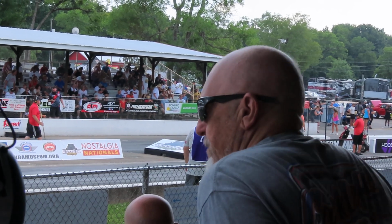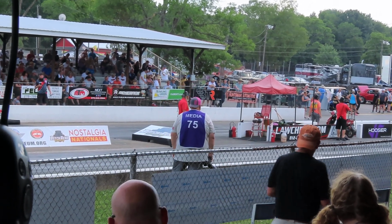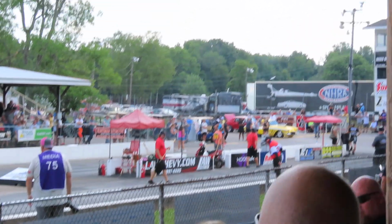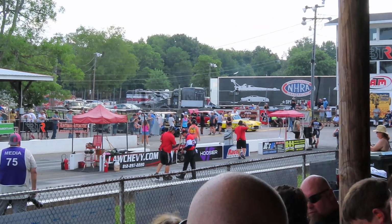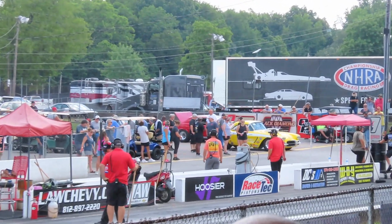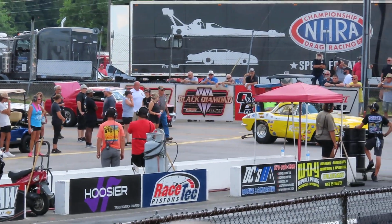So we do need pro gas. Pro gas in the staging lane. Pro gas, you should be on the way. Modified production is on the racetrack. We will run the pro gas category, have our invocation and anthem, and then have the first round of eliminations. And top fuel, 20 car, double A2 Aldrin, and the Nostalgia Pro Stockers will be out as well.